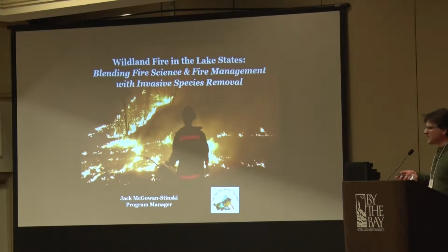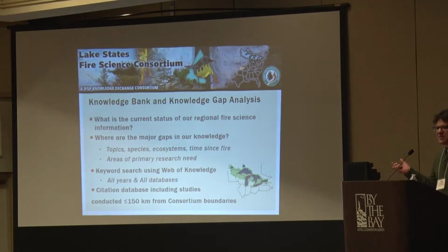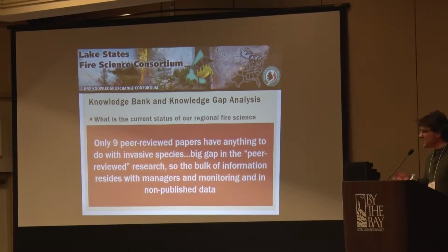But let's take a look at a general overview of invasives and fire, thinking about the invasives portion of all the types of habitat restoration management that we do. To point out, the Lake States Fire Science Consortium has a database that pools all the peer-reviewed and is starting to include the gray literature. It's a really good resource. What's interesting is it also points out the gaps. There are only 9 peer-reviewed papers that have anything to do with invasives and fire, and those papers don't tell us a whole lot about the interactions of fire and invasives. So it's a big gap, and a lot of the information resides with managers and monitoring.